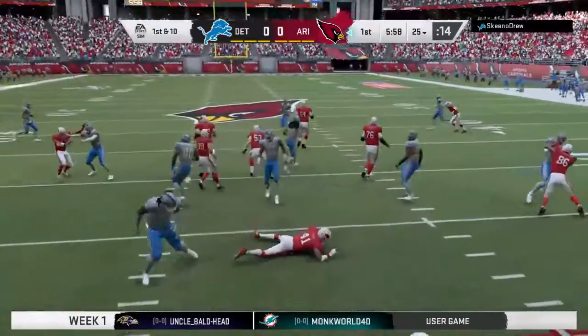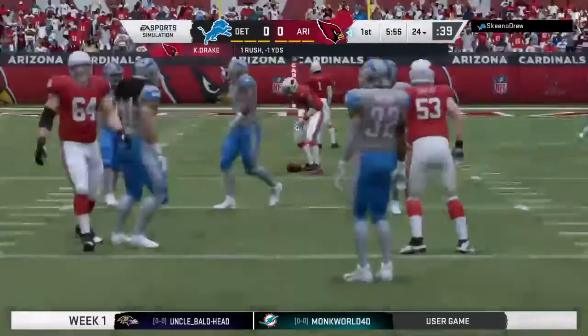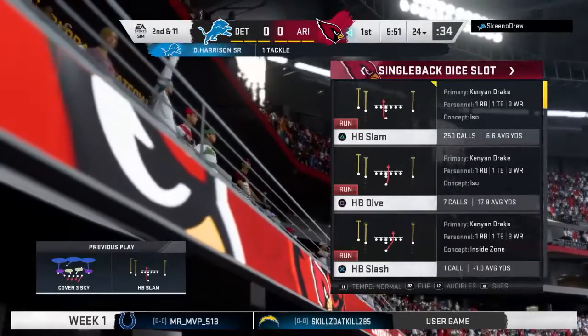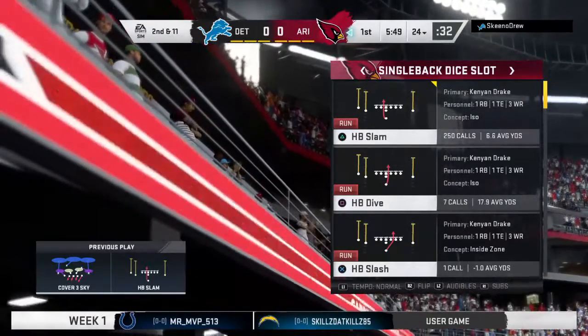This is Kenyon Drake, the fourth-year man from Alabama. It'll go as a loss of a yard on the game's first play. Second down. Okay, there's a tone setter. First play from scrimmage. Stuff him in the backfield.